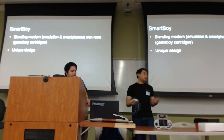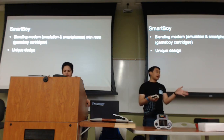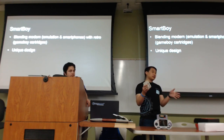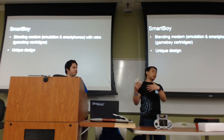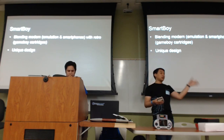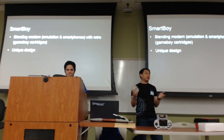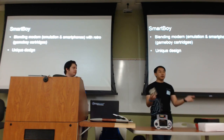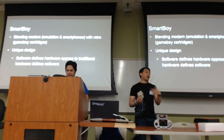Normally with gaming consoles, this one is a different paradigm. It's the reverse of what you normally see, because in game development you normally have the console first, then you develop software for it. So the hardware puts the limitation onto the software, what is possible. For this one, it's the reverse, because we are targeting a modern device that already has Android OS running, and we have to work around the limitations of that software to define our hardware.